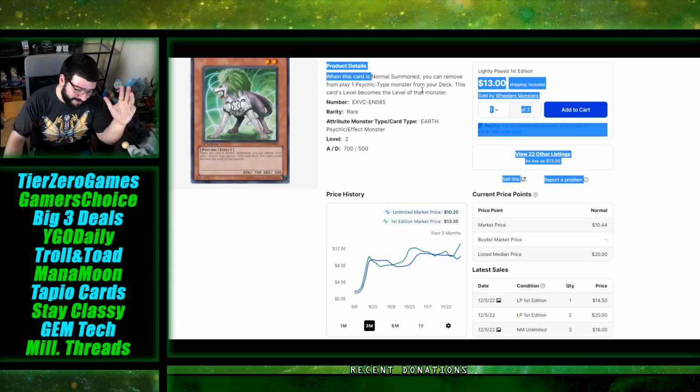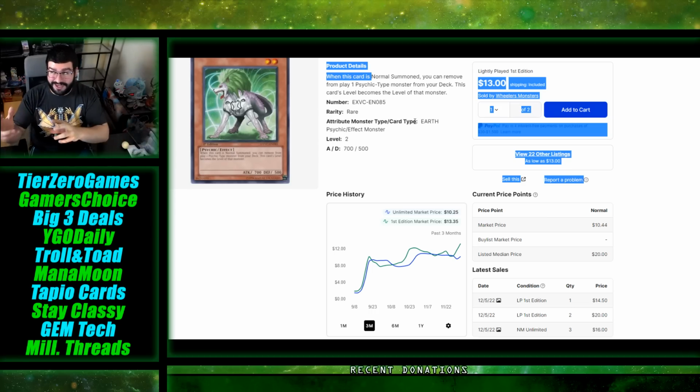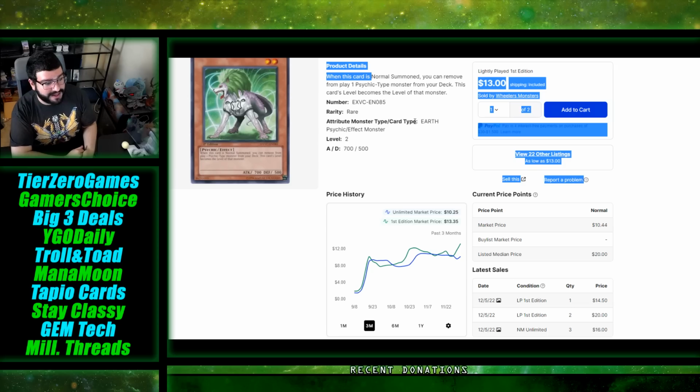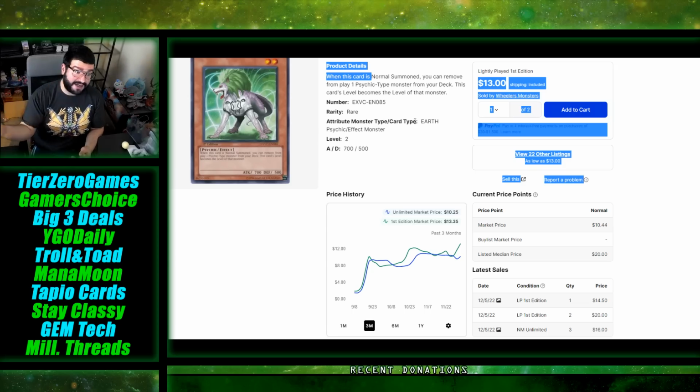Psybeast got bought out ridiculously. People were pointing at it again, and cheering if they already have theirs, crying if they don't. It becomes a level 7 because it copies whatever you remove from play from your deck, so it also tutor banishes out of your deck.